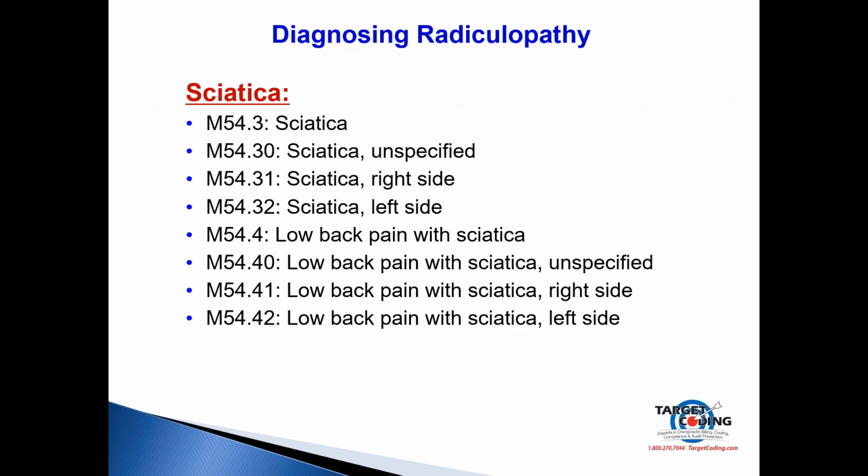Next, sciatica. Okay, M54.3. Don't put that on your cheat sheet. M54.30. Don't put that on your quick code list. Too vague. Sciatica on the right, M54.31. Sciatica on the left, M54.32. Don't go searching for bilateral sciatica. That's another code I thought would have been created and added this past October 1st. But no. So if the patient has bilateral sciatica and you want to report both, then you'd have to report both.